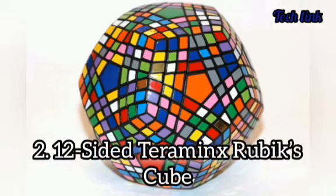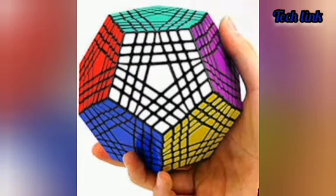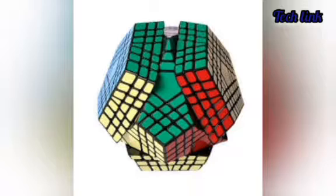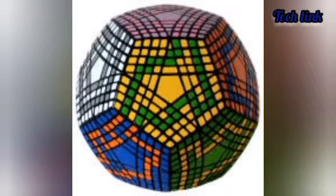2. 12-sided Terraminx Rubik's Cube. It's thought to be one of the most difficult Rubik's Cubes to solve. This huge puzzle with 12 sides is not for the faint-hearted. It has 7 layers that massage your brain cells. This badass puzzle is one of the hardest Rubik's Cubes you can get your hands on. It comes pre-oiled, so it works well.